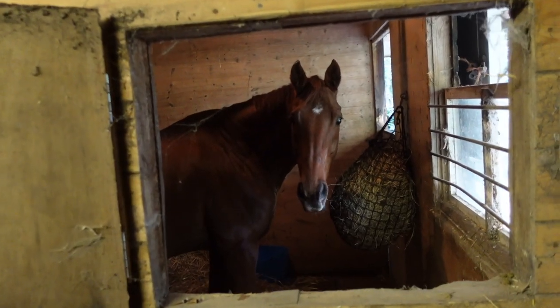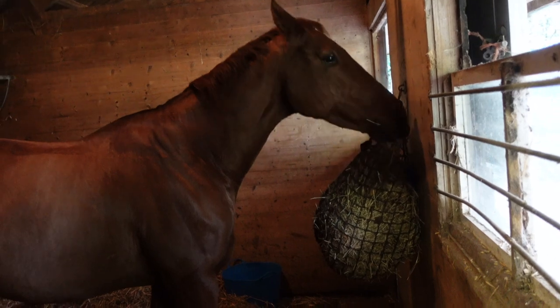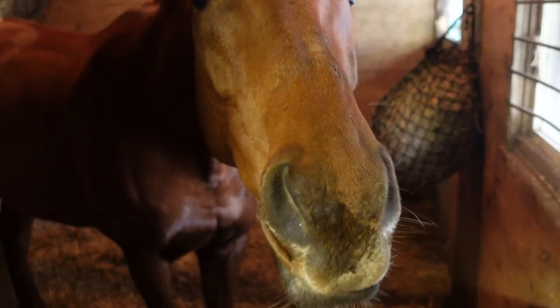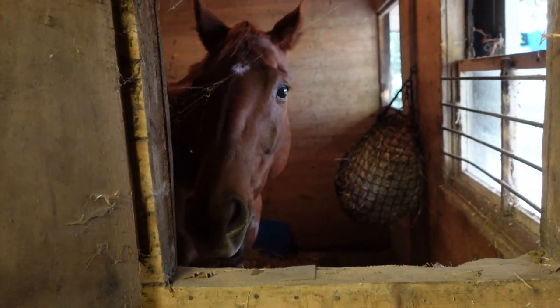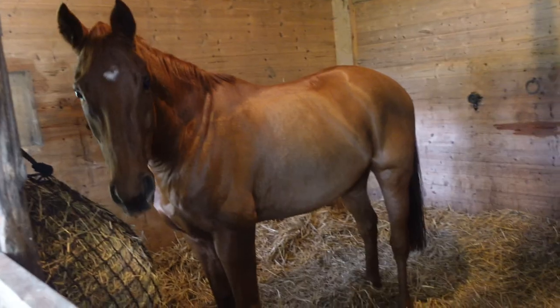Ember's just spotted the fact that there's a hidey hole in the tack room. It's a treat hatch, Ember. You don't know this yet because this is a new stable. Do you want to see the treat hatch in action? Ready? Good boy. That's the treat hatch. Treat hatch is being closed now. Bye bye. Very happy with his nice lovely fluffy fresh straw bed, aren't you? Yes, he says yes I am.